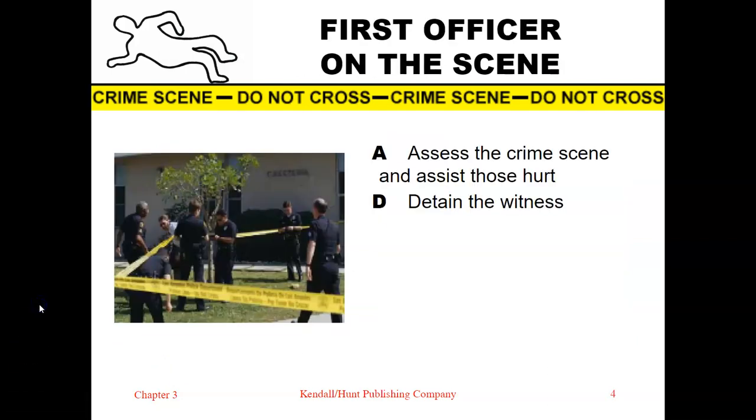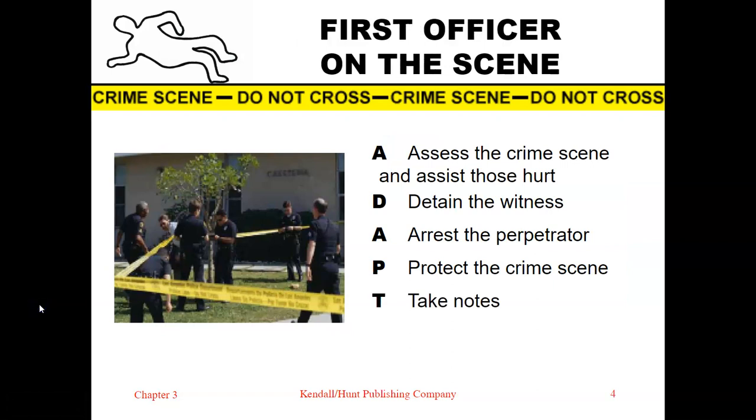All right, so for the first officer, there is an acronym. This is the order of what they're going to do. The acronym is ADAPT. The first A stands for assess the crime scene and assist those that are hurt. First they're going to make sure everybody is safe and okay. If it wrecks evidence trying to save someone's life, that life takes priority.